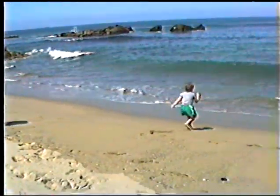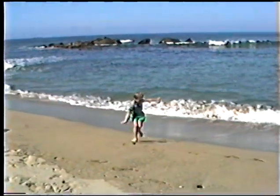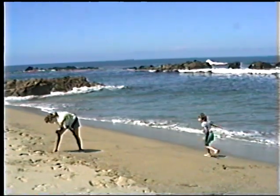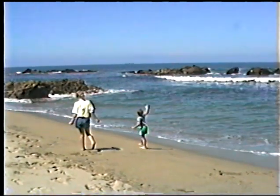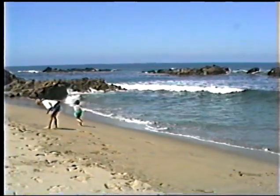Well, here's the Pasky. Beautiful Pacific. Roaring in. The waves move thousands of miles away.